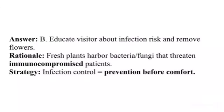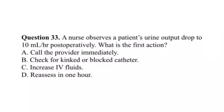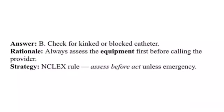Question 33. A nurse observes a patient's urine output drop to 10 milliliters per hour postoperatively. What is the first action? A. Call the provider immediately. B. Check for kinked or blocked catheter. C. Increase IV fluids. D. Reassess in 1 hour. Answer: B. Check for kinked or blocked catheter. Rationale: always assess the equipment first before calling the provider. Strategy: NCLEX rule, assess before act unless emergency.